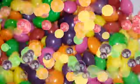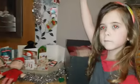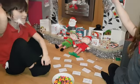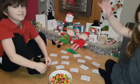So you've never seen so many Skittles as this, have you? No. Right, who's going to go first? Me. Lommy or Bumblebee? Me! Whoever puts their hands up high wins first. Well, Bumblebee's eyes are red, which is crazy. But anyway, who should we pick? Bumblebee.